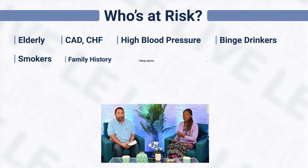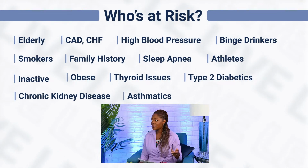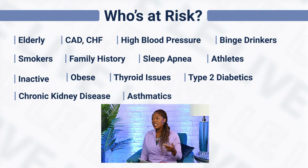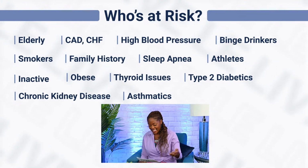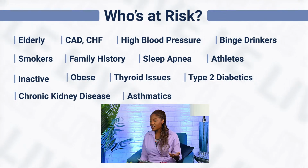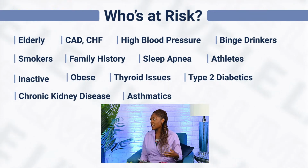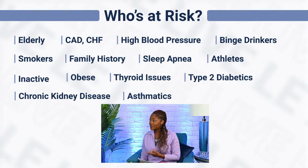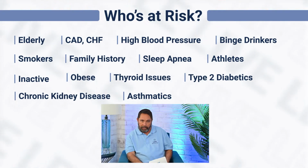Let's talk about who's at risk. Well, you already said older age. Yep. Cardiovascular disease. Coronary artery disease. Congestive heart failure, high blood pressure. Can I just say chronic inflammation? Sure. So underlying all age-related disorders. Of course, family history, smoking, obesity, diabetes. Also hyperthyroidism is one. Sleep apnea is another big one.